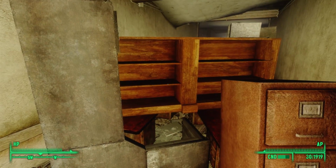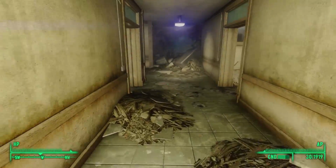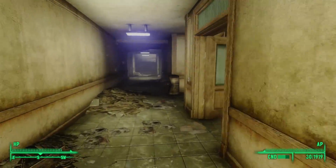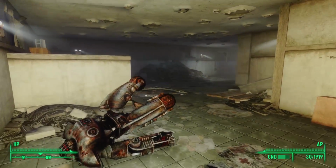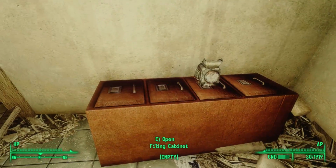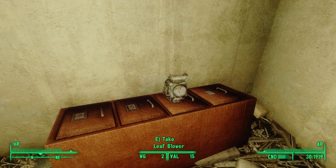This is a dead end, so retracing our steps, we have to pass the room with the Nuka-Cola Quantum to our right to turn left down a hallway. This is the only way forward. We see a room to the right. It has the ruined sentry bot that we shot at through the hole in the floor near the beginning.